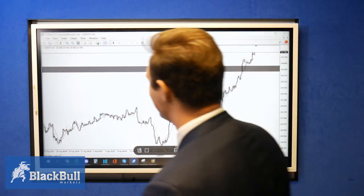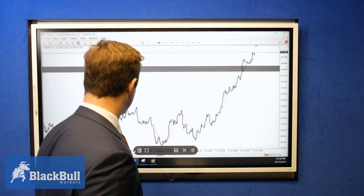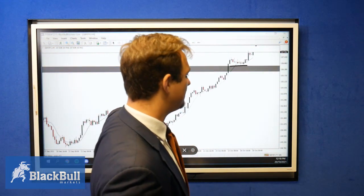Guys, 3-year highs on GBP, JPY. This is the 4-hourly time frame. What we saw here, having a quick look, let me zoom in for you guys. We see this is a 3-year high back in 2018. We saw a high right over here. We actually broke past it now.